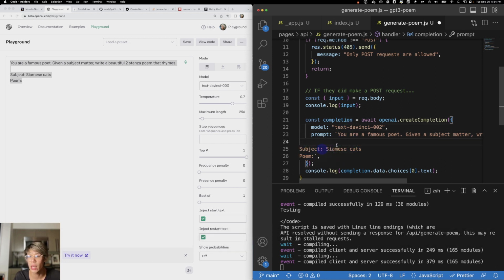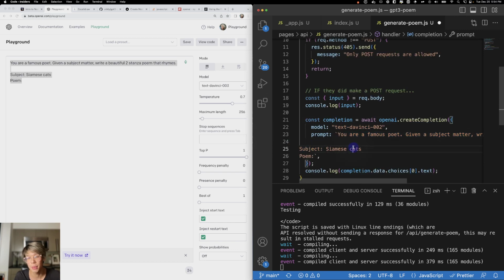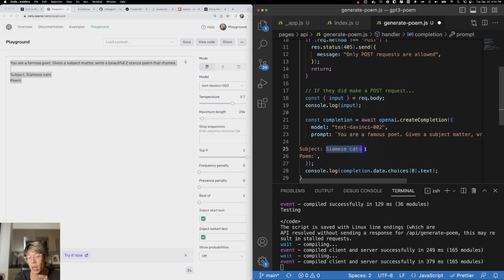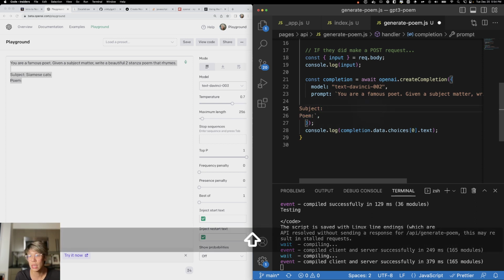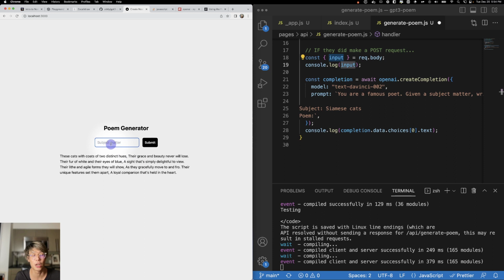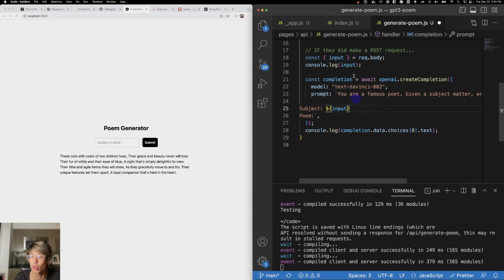As you can see, guys, we still have our line breaks. We say you are a famous poet, blah, blah, blah. We have a line break, subject, Siamese cats, line break, poem. One other good thing about using these multi-line strings is that we can replace strings with variables. We want to take the user's input and replace Siamese cats with it. We have the variable, because input is going to be whatever the user has typed in here. So we can just remove the Siamese cats, do dollar sign, brackets, and this will let us add variables. This will drop in whatever the user types in as the subject matter and put it into the string.